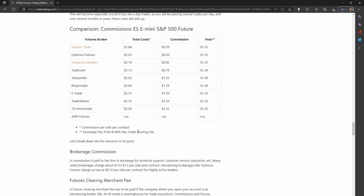On the stock side, a lot of these brokers are becoming free, which is awesome, obviously. And I think futures will work their way down as well. They kind of already are. They're getting pretty low here, as we can see with generic trade. That's pretty minimal. But unfortunately, with my pick, TD Ameritrade, they are actually one of the highest brokers in the world from a fee standpoint.